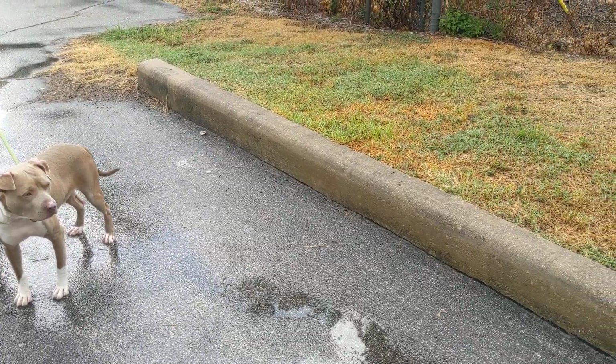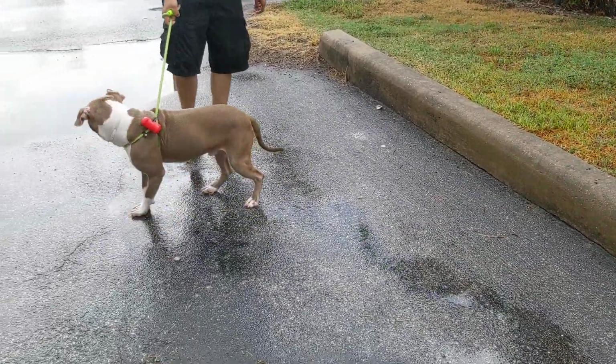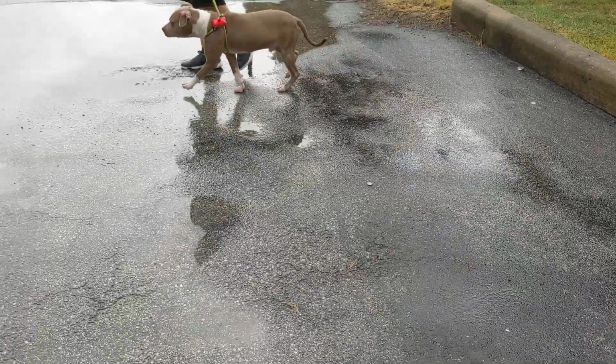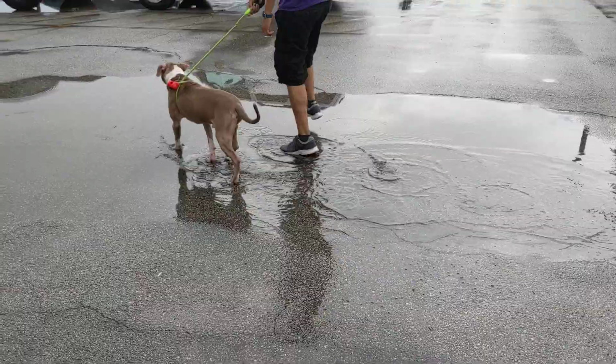So the sheer size of Duncan might be off-putting to some dogs. Come on. So we're going to walk over here. Come here, Duncan. We're going to walk side by side in the parking lot over here. Come here.